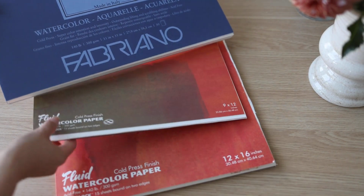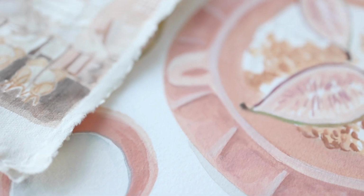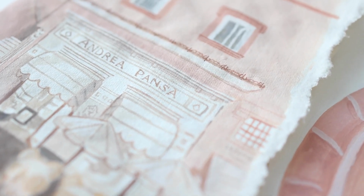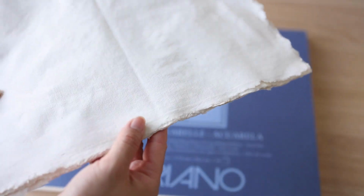These are my cold pressed paper. The surface of these is rougher, and I noticed that my cheaper cold pressed paper has an even rougher surface. I like switching between my hot and cold press because cold press adds a little texture to my paintings. So depending on what kind of look I'm going for, I select between the two.